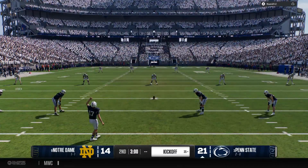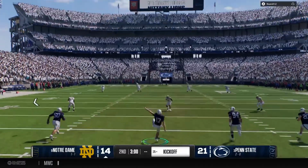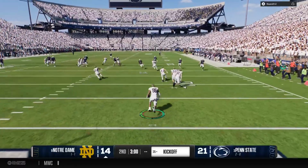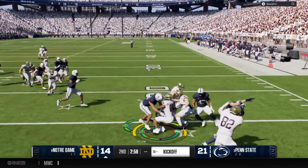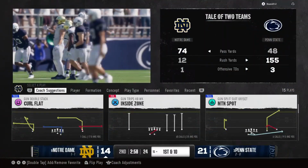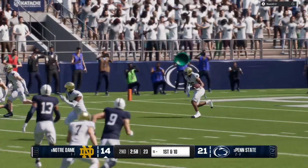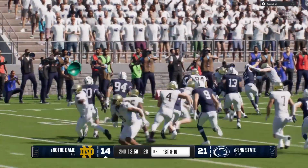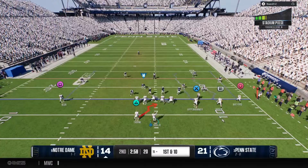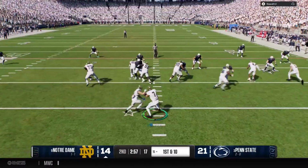Now the kickoff team is out on the field. Returner trying to create good field position. The returner is brought down. It's a start on the next drive. And the Fighting Irish offense is back on the field. We'll see if this quarterback can shake off the interception he threw in the last possession.